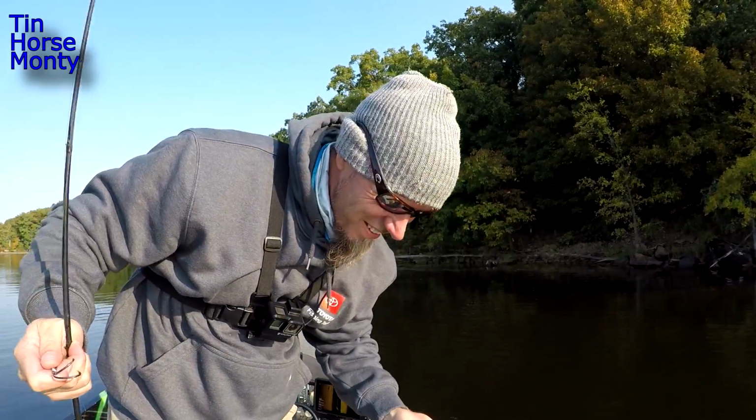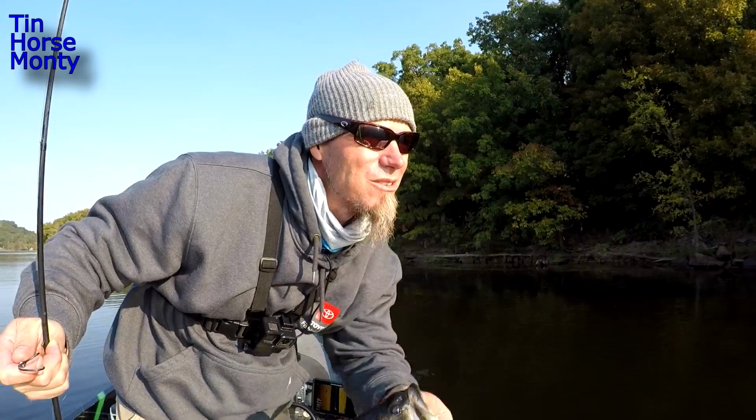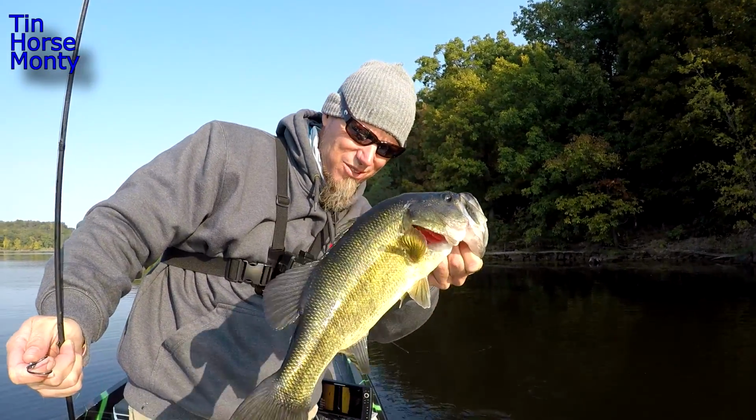Nice fish. Starting to get a little bit of a toad bite, frog bite. So that's always fun. You always look forward to that every year. And maybe it's starting to happen. Still early, but we'll see.